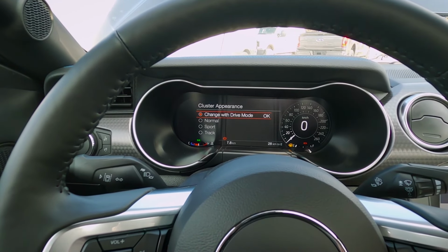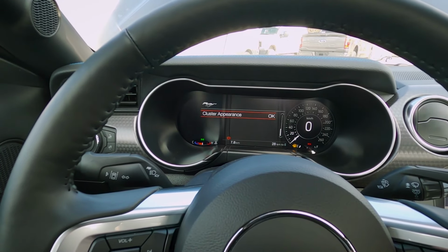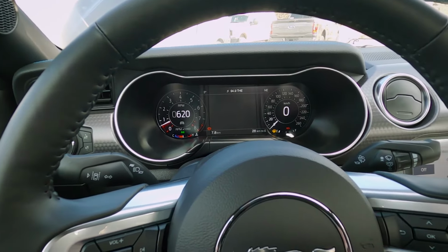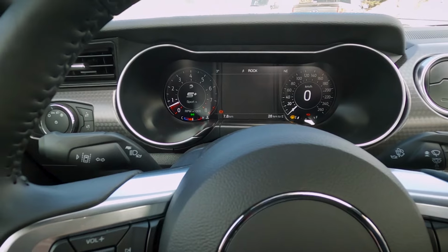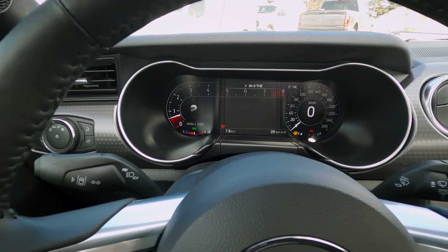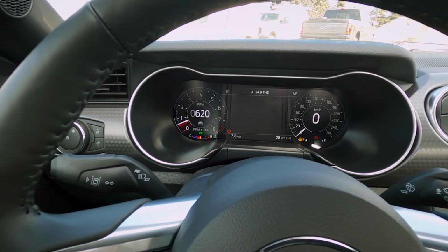And then we've also got the cluster appearance. So you can tweak it depending on what mode you're in. So if you're in sport mode, or I should say drive mode. Anyway, let me show you for a second there. So let's go back and let's tweak out the driving mode there. So along the bottom. So if we're in our sport mode, watch what happens. This tweaks up the look. When we're in our, let's go back to, I'll show you what it looks like again in normal mode. So it just looks different.